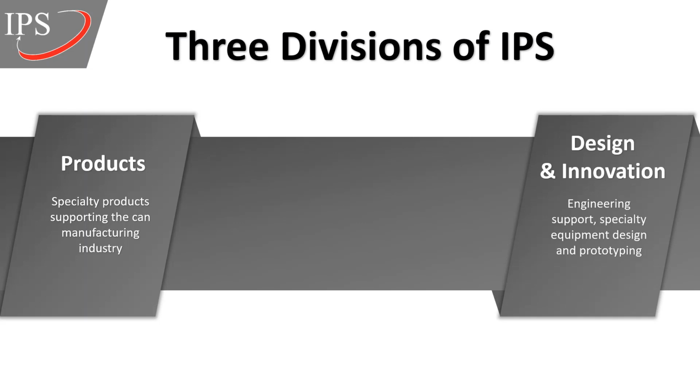Another division of IPS is our design and innovation division. We provide services to the can manufacturing industry where if customers are in need of engineering services, we can help them, whether this is prototype development or a specialty design of a piece of equipment. We also use the design and innovations department to fuel future products. Currently, we are finalizing the development of a new product called Tool Control, which is a tool tracking and inventory control software specifically designed for the can manufacturing industry.